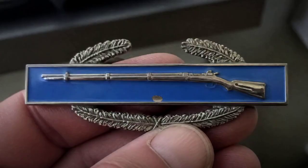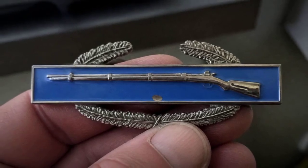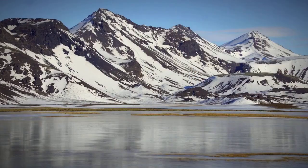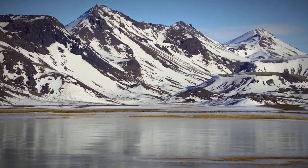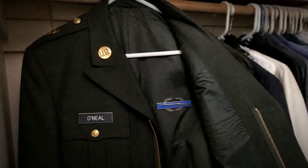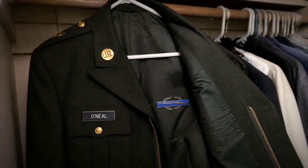Condition of the enamel matters enormously here. Chips and cracks reduce value significantly, and a crack-free deep blue example is increasingly hard to find. A lot of these are in old uniform pockets, pinned to the inside of a dress jacket that's been hanging in a closet for 40 years.